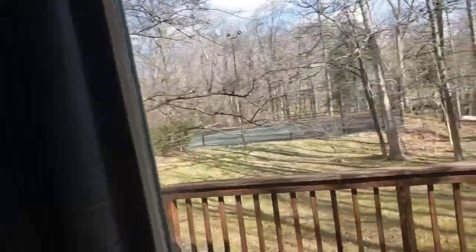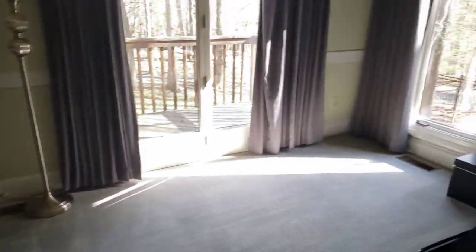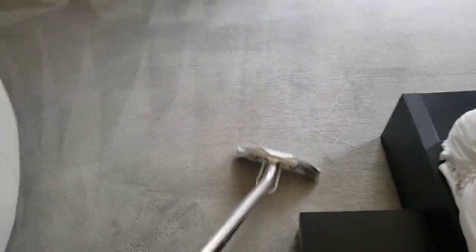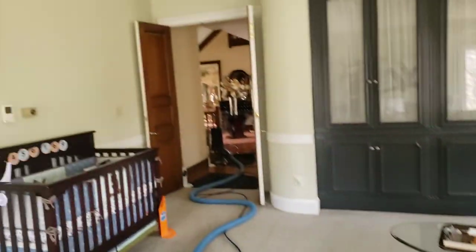And a tennis court out there. Home is magnificent.